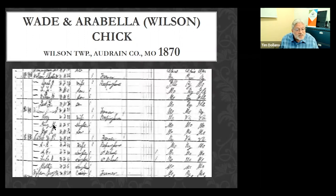And if you look down here on this one family, it says W.R. Chick and his wife, Arabella, and their daughters, Lulu and Annie C. But the important thing to notice is that her father was born in Kentucky and his parents were born in Virginia. And then for Annie, it says Kentucky and North Carolina. So that actually says North Carolina there, and that's where they were born.